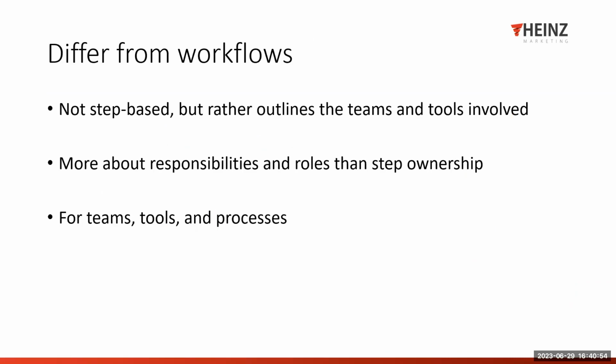Now let's talk about ecosystems. These differ from workflows in a few ways. They're not step-based, so we can't do that fancy decision gating stuff. It just outlines what teams and tools are involved and what the flow of information and data looks like between them. It's more about responsibilities and who's doing what than who owns each specific step in a workflow.